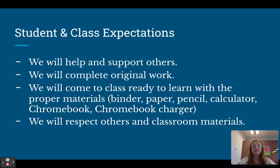So just some class expectations. Students will help and support others. We do a decent amount of group work and partner work, so just being kind and showing people kindness and just helping them whenever they can. Completing original work, coming to class with the required materials, and then just being respectful of others and classroom materials.